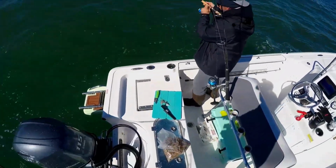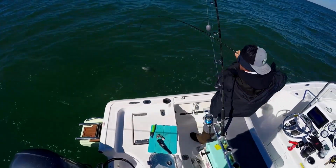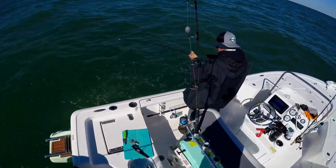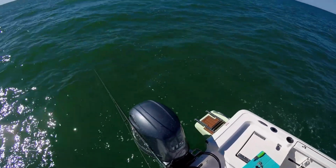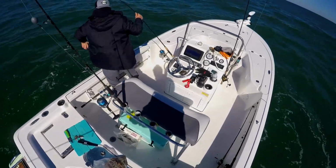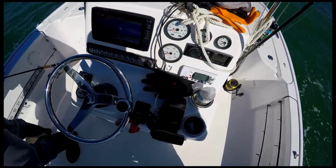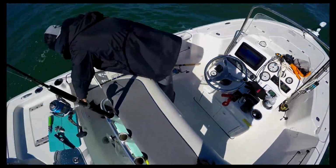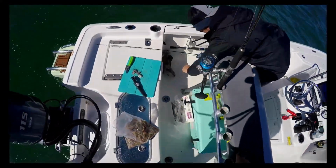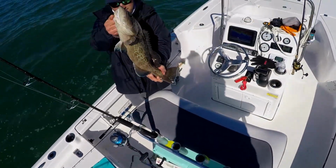First fish. That's a good fish. That's a grouper. Yeah. Look at that. First fish on a shrimp. Not bad. 30 foot, nothing on the bottom. It's almost a keeper. Luke started us off. Good fish.